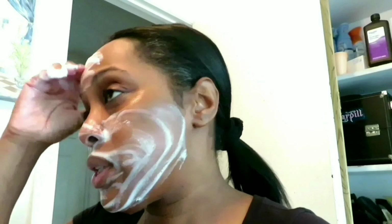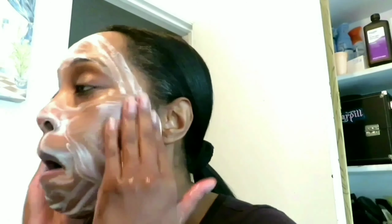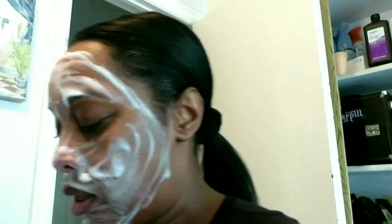This is what it looks like, you guys. It's foamy. So I'm just going to apply it on my face, like so, just like I did with the Noxzema. All right, I'm going to take my little cleanser and wet the tip of it with cold water. I'm going to turn it on. I usually turn it on the highest setting.